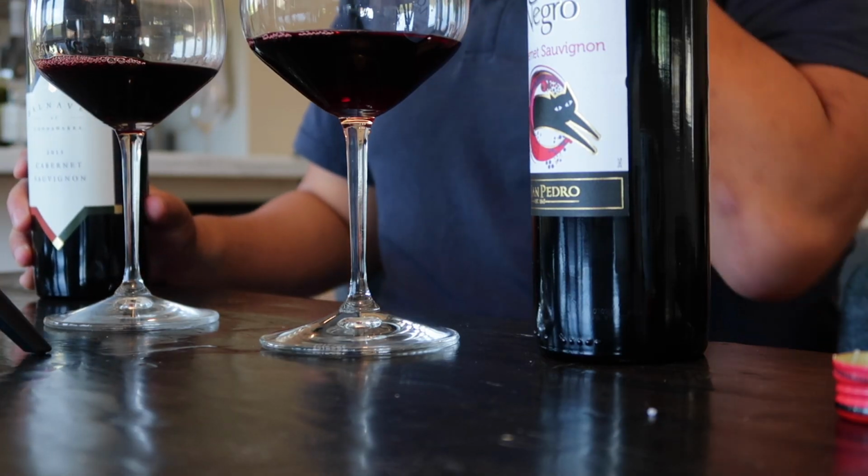Cabernet Sauvignon tannins can be pretty hard, pretty aggressive. It can be pretty difficult sometimes for new wine drinkers.